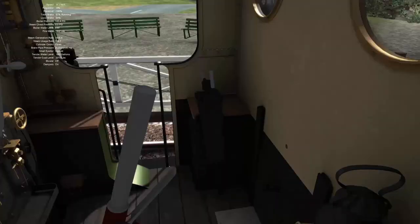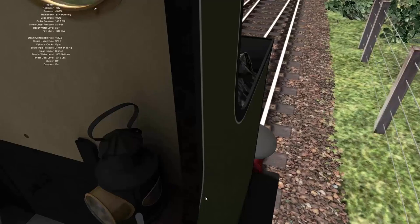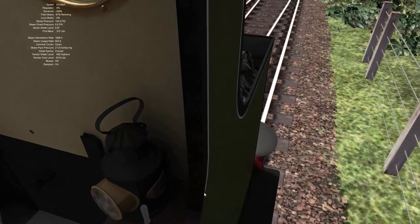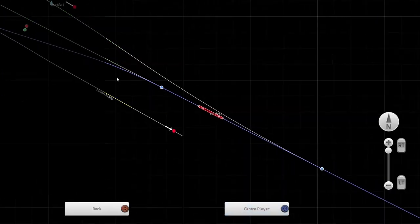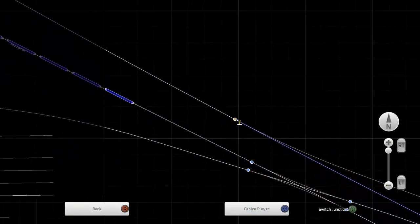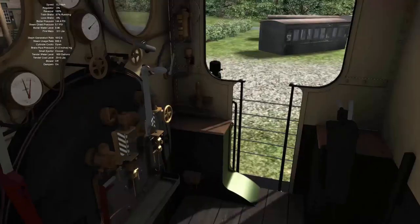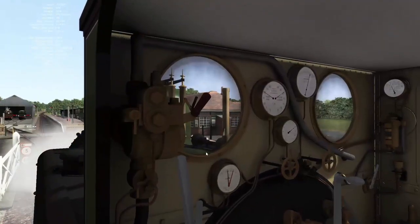I was going to do a scenario on the Isle of Wight with the Terriers to test them. But it didn't work. Hang on. Oh wait, no, there was a bug, wasn't there? I'm talking to myself a little bit because I've had a couple of issues in this. Spung that forwards. Spung it forwards!